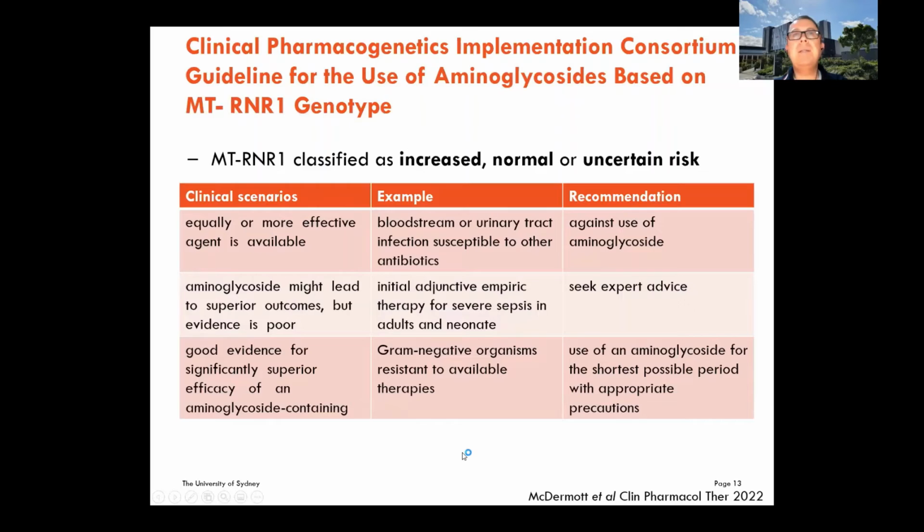There are a few things that were also considered in selecting the drugs, and that depends on the need for the use of that actual drug. And they nicely categorize that in various clinical scenarios. So when there is an alternative available, it's easy to select that alternative. But on the other hand, when that particular drug, in this case the aminoglycoside, is superior to anything else, you may still need to use that drug and try to monitor the situation as well as it gets, because otherwise you will lose a patient to the infection.